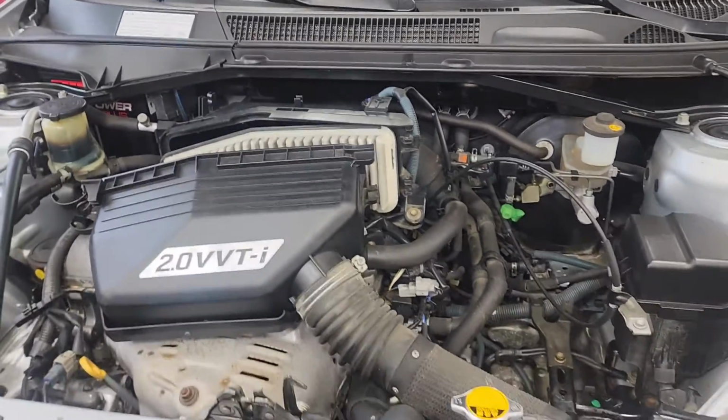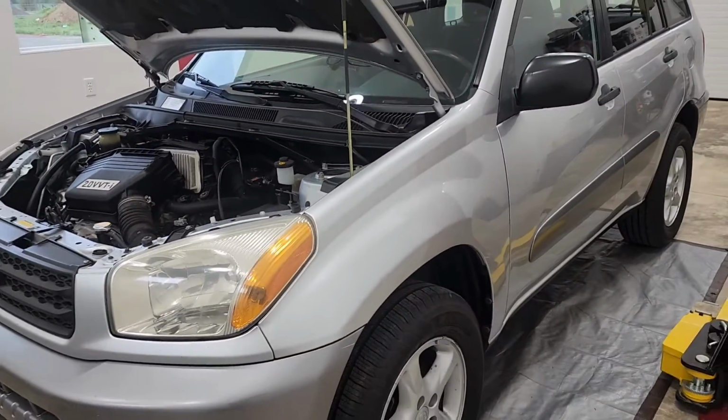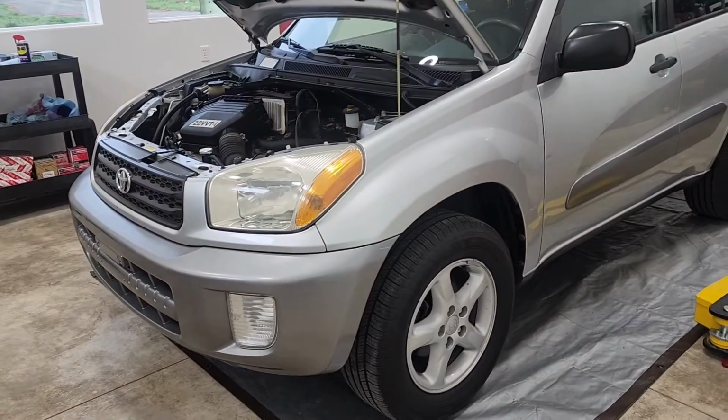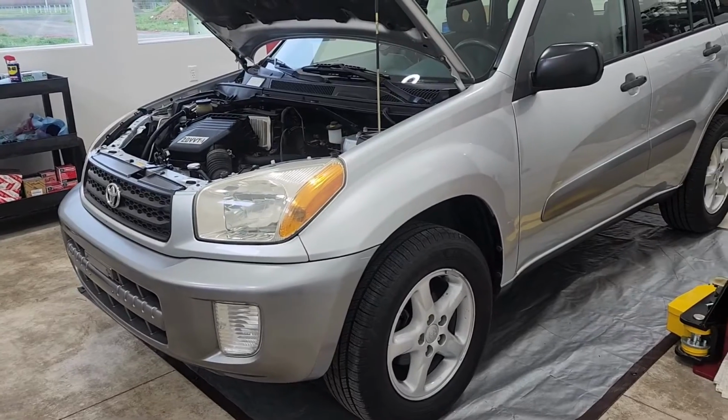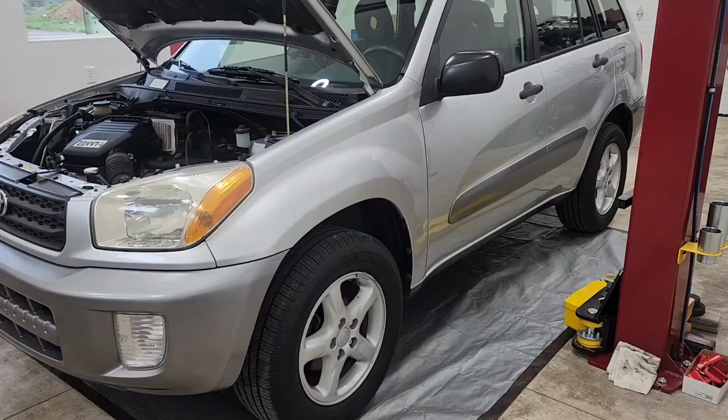I'm going to look at the brakes. If we need brake pads, we will, I'll show you kind of a how-to video on that. We'll do the in-cabin filters I was mentioning, so I'll do a how-to video on that. So we're just going to go through this car.